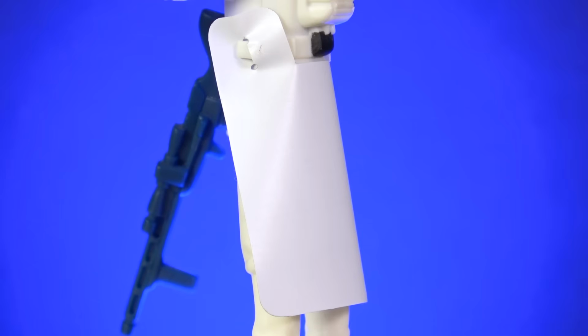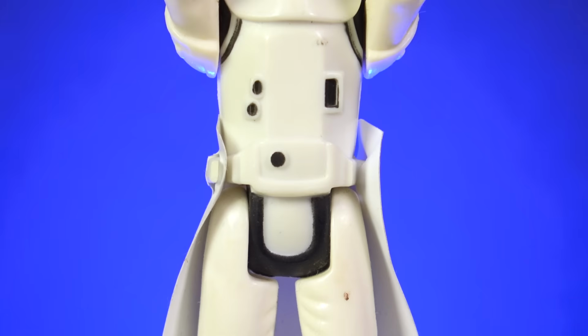The Snowtrooper comes with a vinyl cape accessory, yet unlike the other vinyl capes in the line, this one isn't worn over the shoulders. It is instead worn like a skirt, and it attaches to the figure via small hooks situated on either side of the waist.